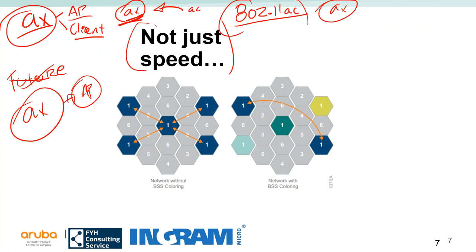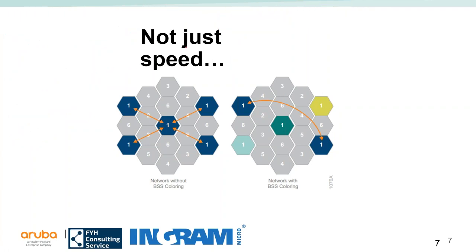If you now have your own network in AX, you are going to experience high performance in the way that we redistribute the connection and the speeds. But don't worry, you will have more and more devices every day. This is an example that it is not just speed.